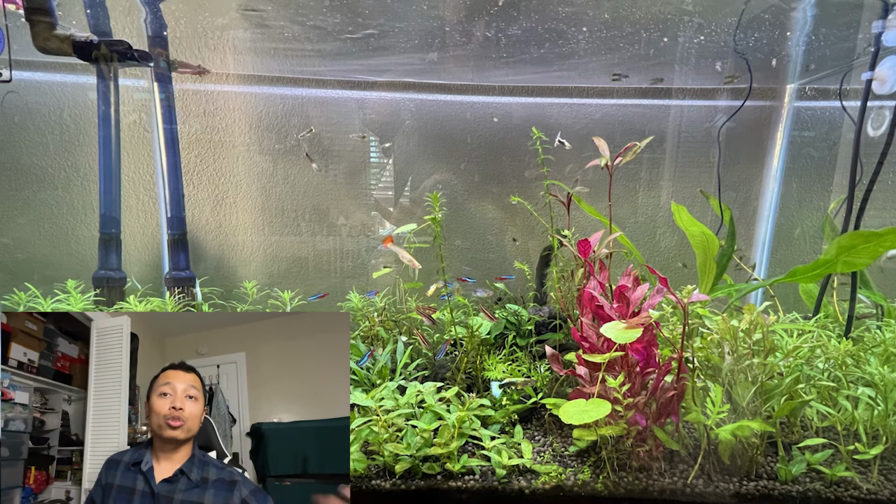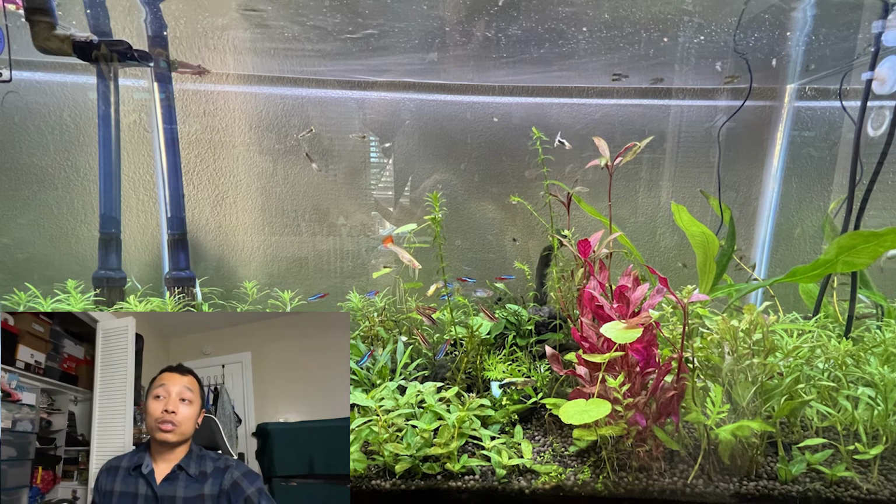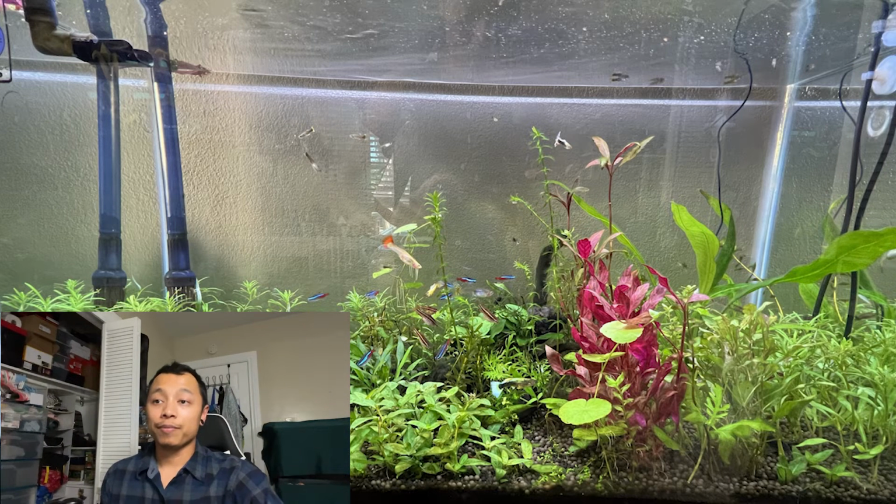I also trimmed the original tubing to my canister filter, and I cut it off and made it shorter to fit. Because of my new stand, I'm able to put my canister and my CO2 tank under the stand. So to make better flow, I shortened the lines, the tubing. You can see before my inlet was on the right side, now both inlet and outlet are on the left side of the tank.